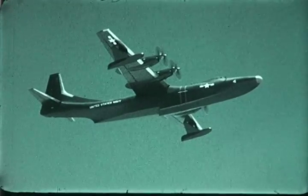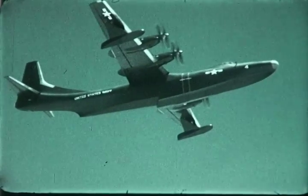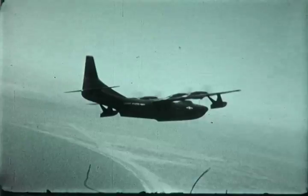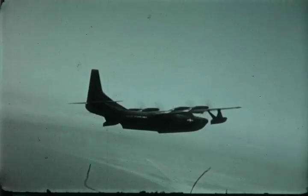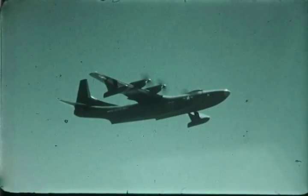The R3Y1 is a side-loading aircraft which has a door 120 inches wide and 88 inches high, located on the port side well aft of the propellers. Bow to stern, 139 feet, 8 inches. Wingspan, 145 feet, 9 inches.